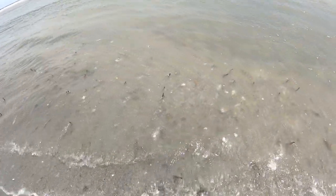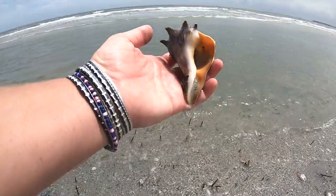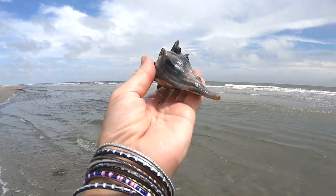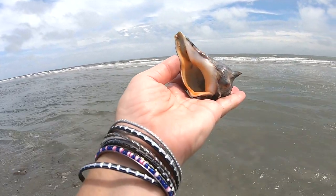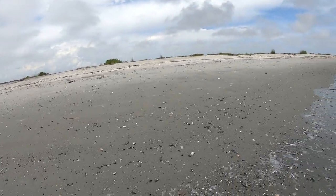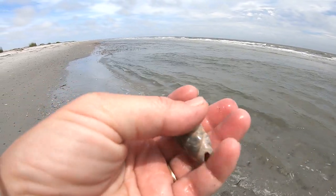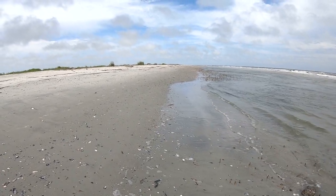Ooh, like this beauty. Like this gorgeous thing here. Oh, wow. How perfect is that one? Beautiful. And your little basket. Ooh. Another beautiful treasure. Look at that pretty olive shell. South Carolina state shell. That's where we are, South Carolina. Barrier Island in Beaufort County.